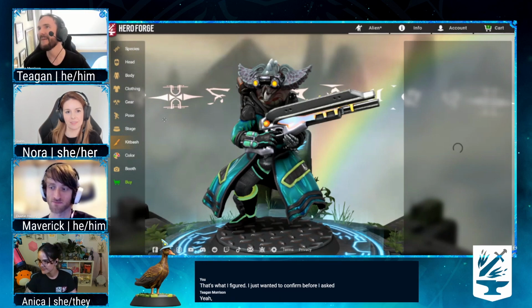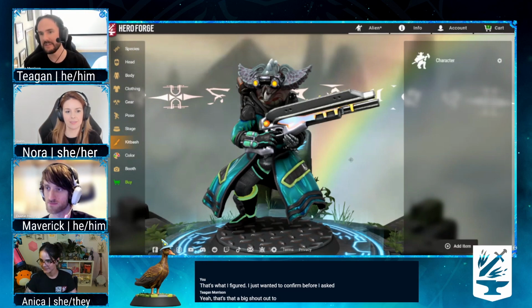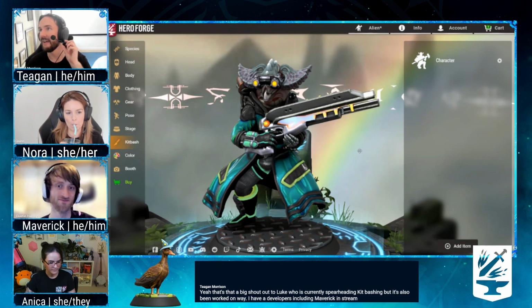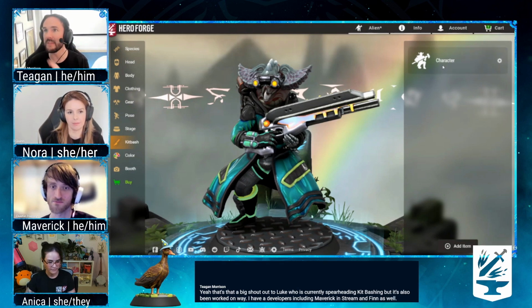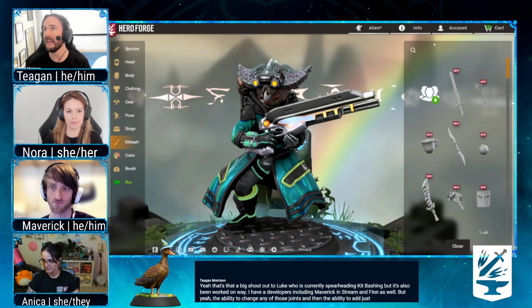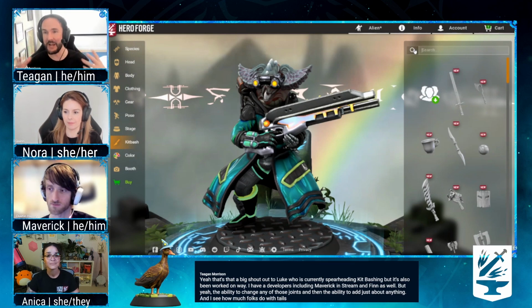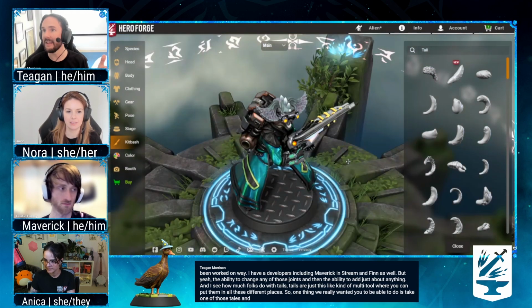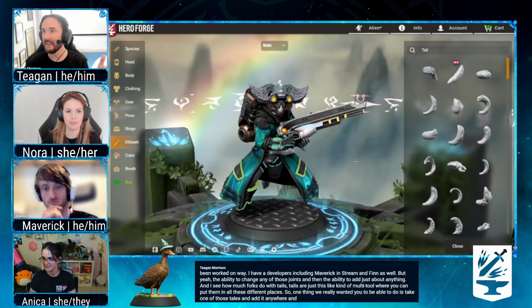Yeah, that's fair. A big shout out to Luke, who is currently spearheading Kitbashing, but it's also been worked on by other developers, including Maverick in Stream, and Finn as well. But the ability to change any of those joints, and then the ability to add just about anything. And I see how much folks do with tails. Tails are just this kind of multi-tool where you can put them in all these different places. So one thing we really wanted you to be able to do is take one of those tails and add it anywhere that you can imagine.